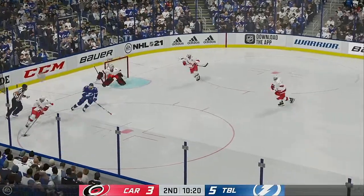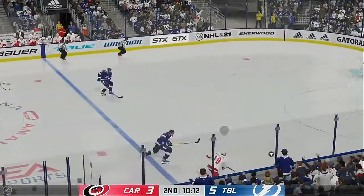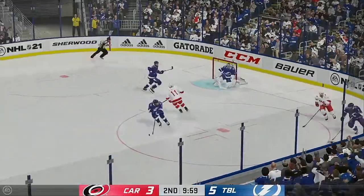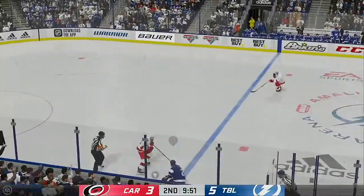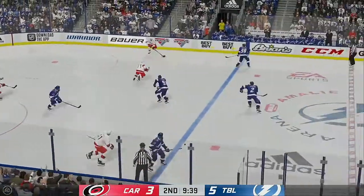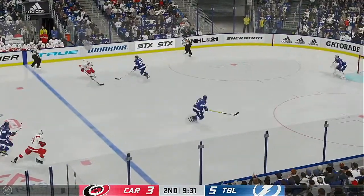Unleashes a cannon. Denies him. He got all of it. Hamilton's got the puck along the wing. Here's a shot, and that one's stopped. Tampa Bay's got a hold of it along the wall. They're looking to make something happen through the neutral zone now. The Hurricanes take possession in the defensive end. Looking for space inside the D zone.